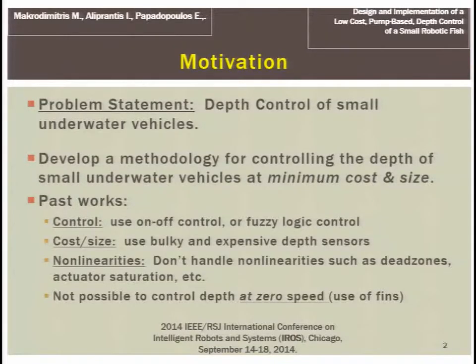We're interested in controlling the depth of small underwater vehicles. Our goal was to develop a methodology for controlling the depth of small underwater vehicles at minimum cost and size. In the past, people have done control using on-off control or fuzzy logic control. They used bulky and expensive depth sensors. They didn't handle nonlinearities such as dead zones, actuator saturation, etc. And most importantly, they could not control depth at zero speed because they were using fins.